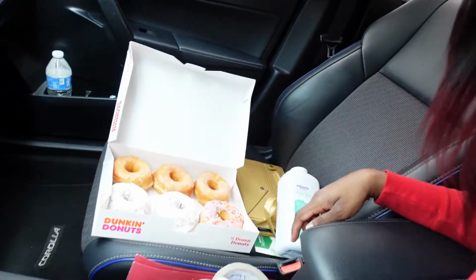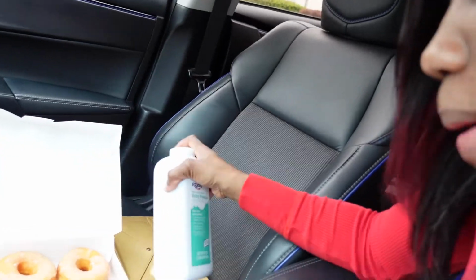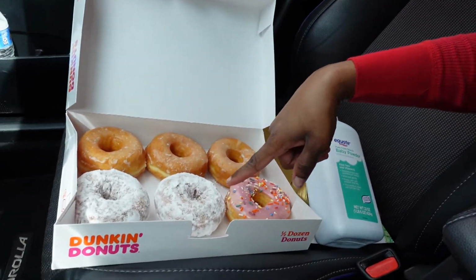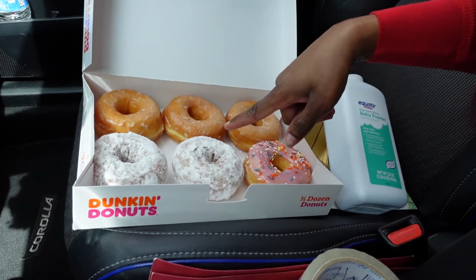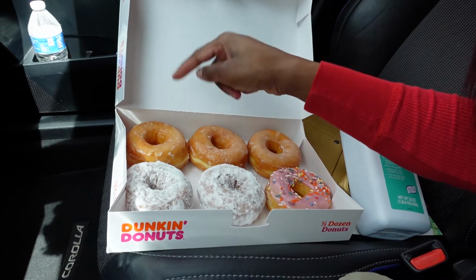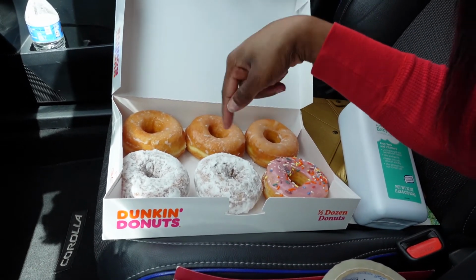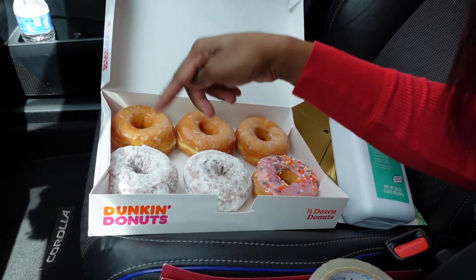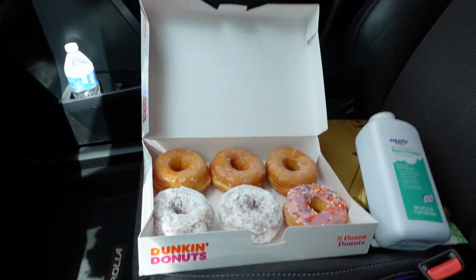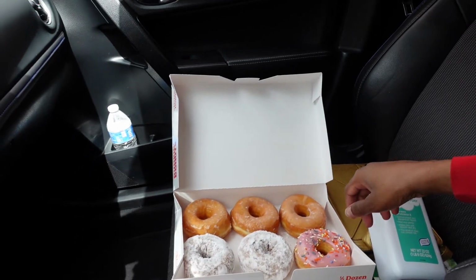All right, guys, so I got the donuts. They're right here with me. I got the donuts and the powder. So I got some powder donuts, and I'm gonna use one of my lovely glazed donuts to make it look like a powder donut for Kirwin. So yeah, let's do this.